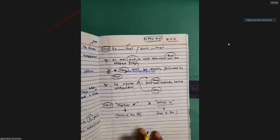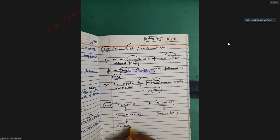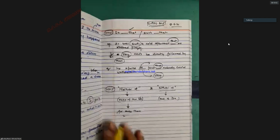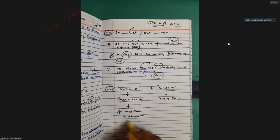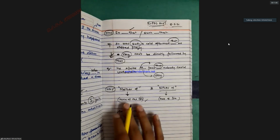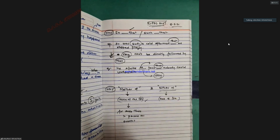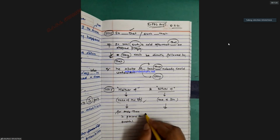Fine. Neither of and either of are used when two persons or things are present. Neither of means none of the two. It gives the sense of none of, whereas either of gives the sense of one of the two. We have two options, and we have to choose any one. Then we use either of.